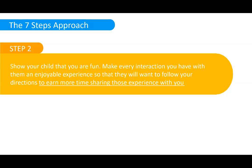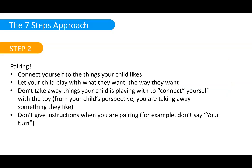Part of how that develops is through the process that we in therapy call pairing. That involves connecting ourselves to the things that the child likes, playing with the child the way that they want to, and with what they want to, not taking things away from the child in order to connect ourselves with the toy, because then from the child's perspective, we're taking away something that they like, and not giving many instructions during those kinds of pairing times. Not saying, for example, your turn, or can you find the, show me something that's green, things like that. Those are ways in which we handle pairing in the therapy situation, but pairing also happens every time you play with your child in those very free ways in which the child is leading the play and enjoying the time that they spend with you.